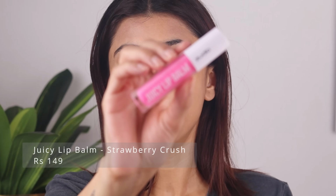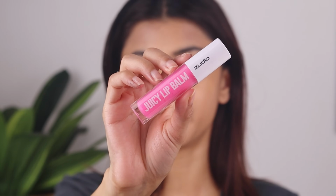try them. So the first product that I am going to try is the Juicy Lip Balm. I love the packaging. It's like bubbly pink color. What do you call it? Bubbly pink. And it's in the shade Strawberry Crush. Oh, this is only for 149 rupees. Oh, it smells so good.